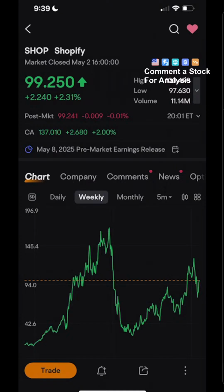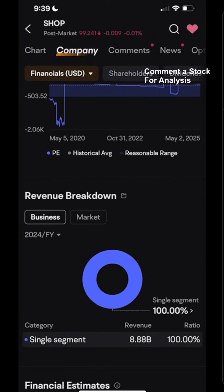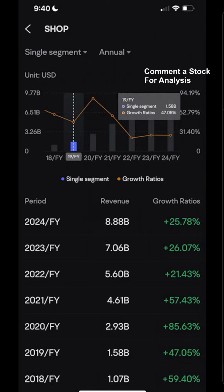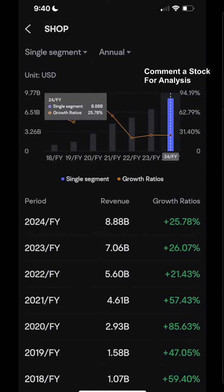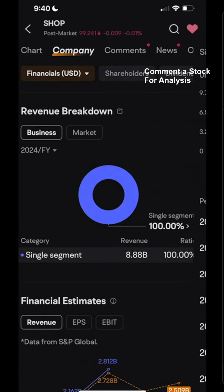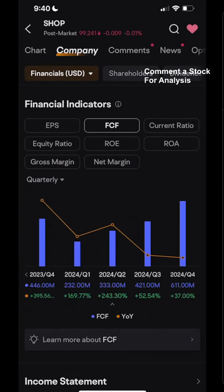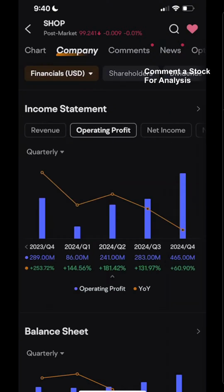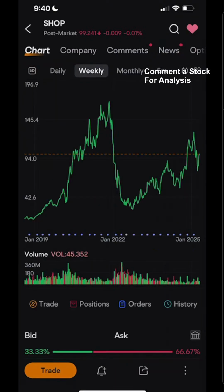Here's why I am obsessed with this company: the fundamentals. If we go to the revenue, Shopify in 2019 had 1.5 billion of revenue. Now it's 8.9 billion for the full year 2024. The growth on Shopify is incredible, and so are the profits. They're making free cash flow, up 37%. The net income's 1.3 billion. Actually, that was a one-time adjustment. Shopify, I love that one.